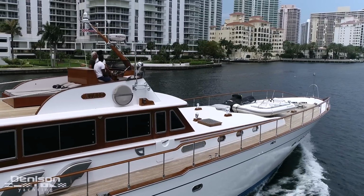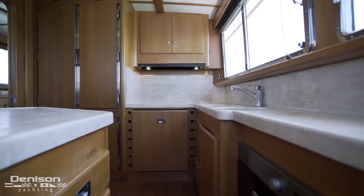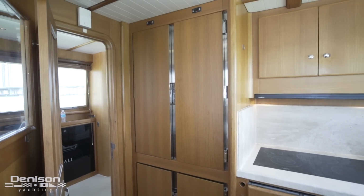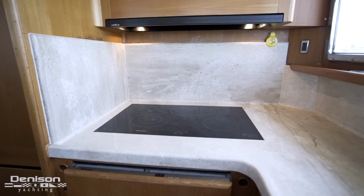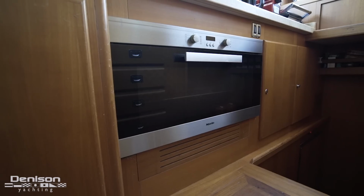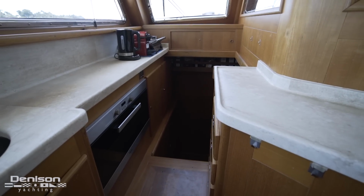With all this classical styling, it's important to balance that look, and these fiddled travertine countertops accomplish just that. The 2 refrigerators and 2 freezers are Frigo Nautica, and the dishwasher as well as cooktop and oven are built by Miele. It's easily accessible by the crew. We'll come back to that crew quarters a little bit later.